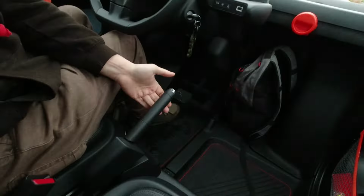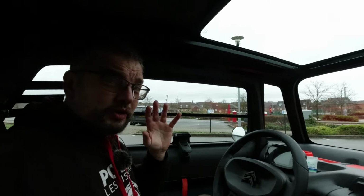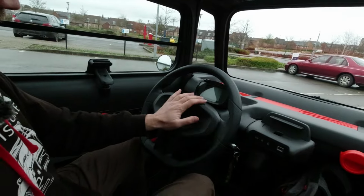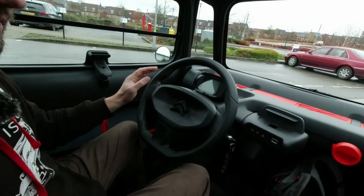We've got a manual handbrake, which delights me. Why do electric cars have electric handbrakes? That's ridiculous. But you'll note we've got no safety kit whatsoever. We have a bog standard steering wheel, no airbag here. We do have seat belts, luxury.